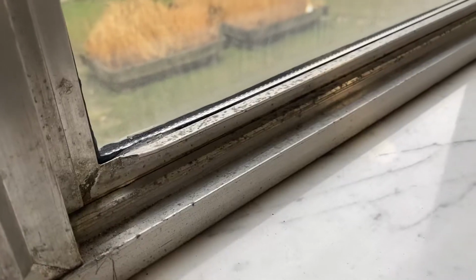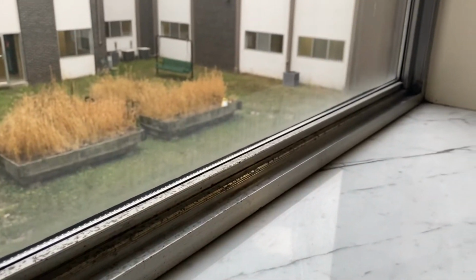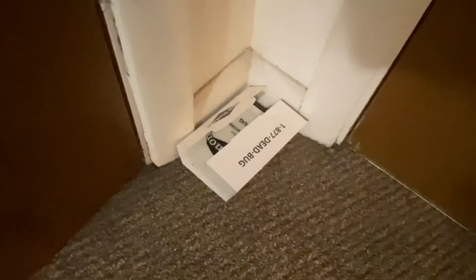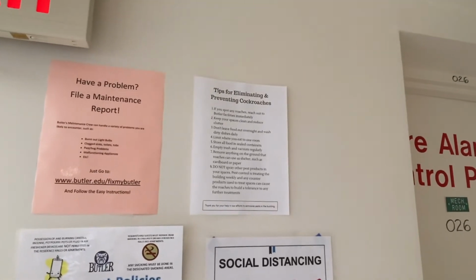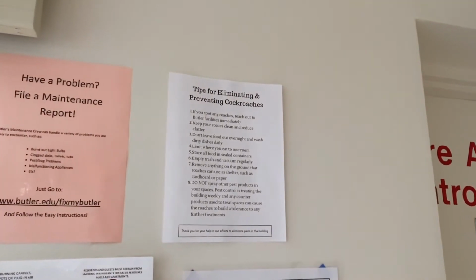I think probably the first or second week I was here, I had a few stink bugs come in, and I wasn't really sure why, and then I found a cricket. They did come a week later and set cockroach traps, and I think they sprayed my room. I wasn't actually here when they came.